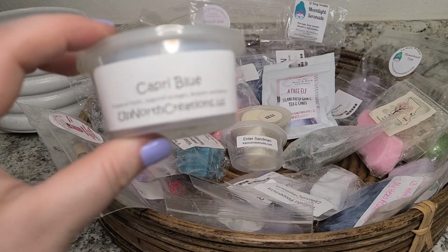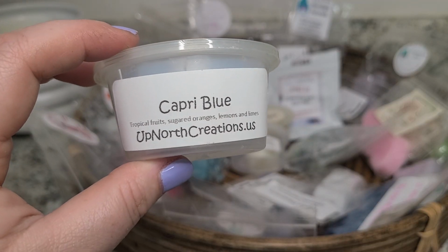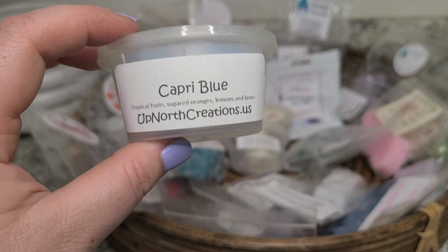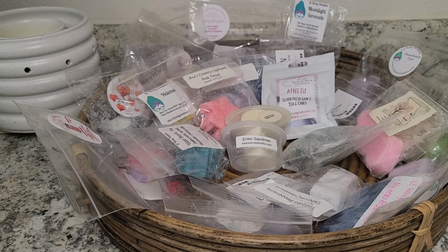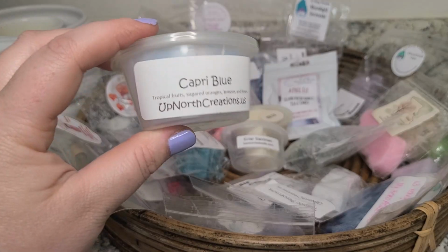And then last is Capri Blue from Up North Creations, which is tropical fruits, sugared oranges, lemons, and limes. And I have half of a shot cup here. It's very light. Is this smell orangey? Hopefully it doesn't smell orangey. I'm gonna take that right out if it is.